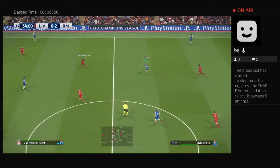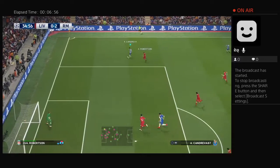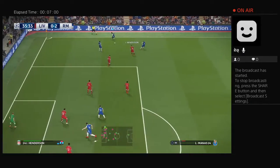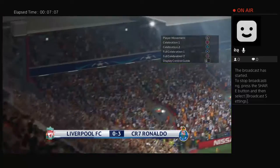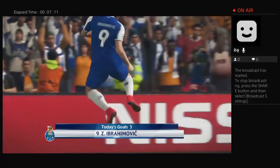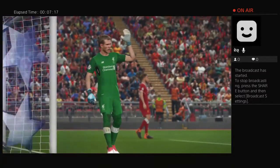Iniesta puts his foot on the gas, and it's Aguero. Played out to the right. He's got away. Lovely feet. Iniesta. And a header! More and more and more! They are running riot! All too easy! They are in danger of disappearing out of sight!